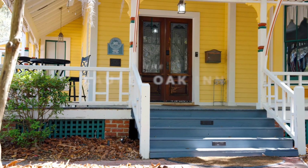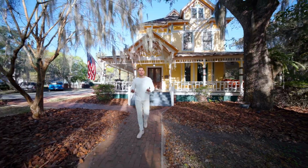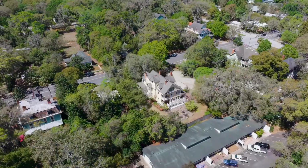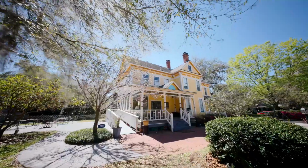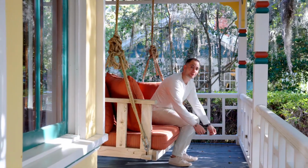Welcome to the Laurel Oak Inn. Prepare to step back in time to the 1800s when this street was one of the most sought-after addresses in all of North Central Florida. 130 years later, and not much has changed.